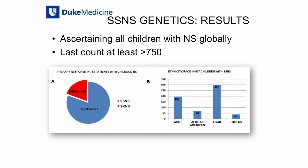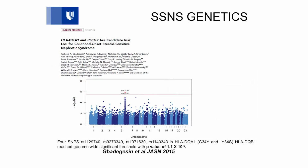So that's just showing the ethnicity of our cohort. And then just to confirm that the majority of the patients actually have steroid-sensitive nephrotic syndrome. Okay, so we did the study, and lo and behold, we actually found a region in the genome that all these children actually map to.